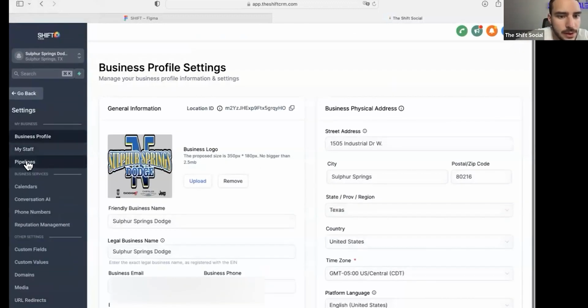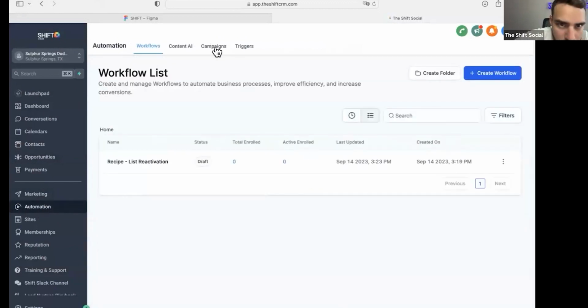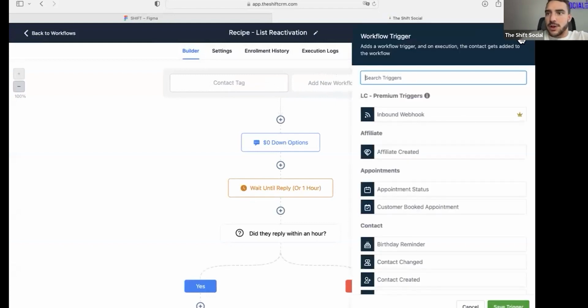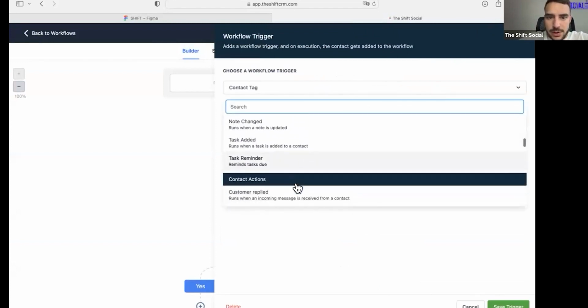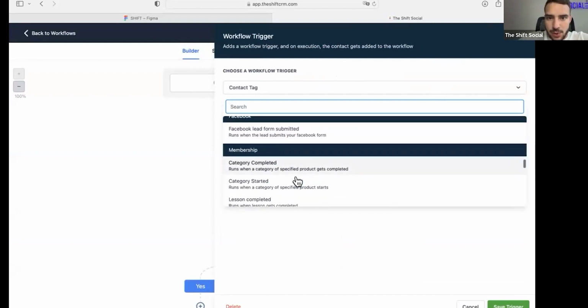Okay, so I just got to figure out real quick how, well, let's just do it like this. What you can do with list reactivation too is have multiple triggers to trigger a workflow. And I'm pretty positive that you can even just add them right into it. So we're going to just try to do it that way because it's going to be the easiest and most simple.